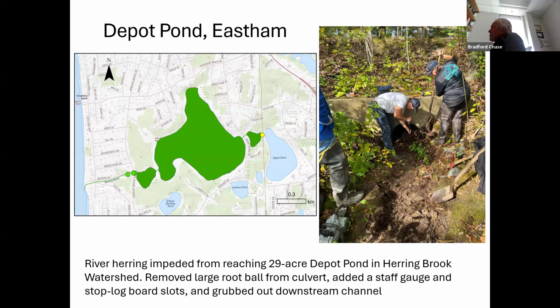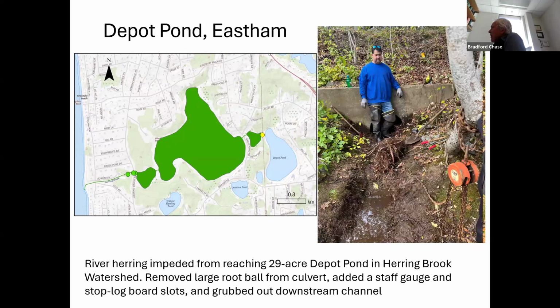And there was a culvert that was really impacted by a large tree that grew on the side and it had a large root ball that went into the culvert. And so we removed that. We tried for 2.5 hours digging it out. We finally just put a come along on it, and the root ball in its entirety was over 300 pounds, massive root ball. We took that out.